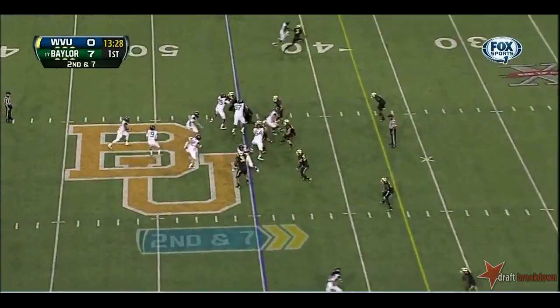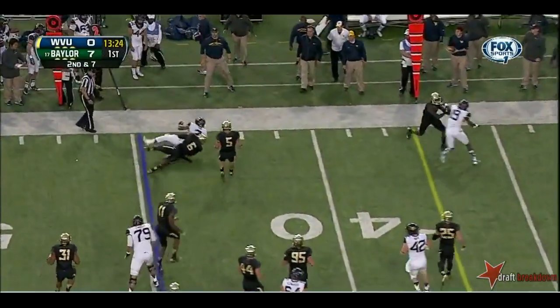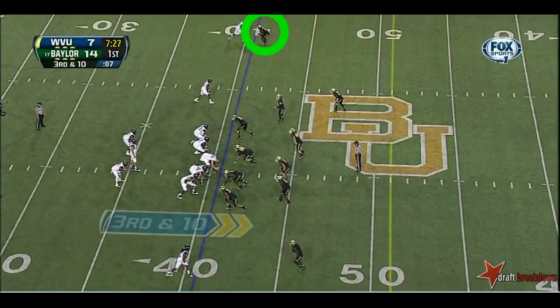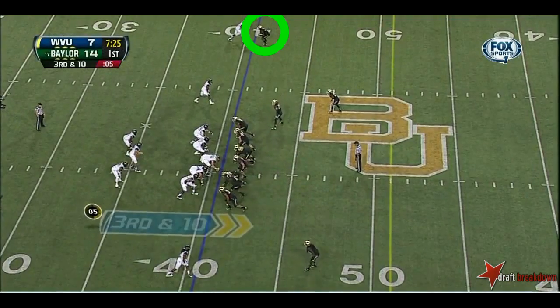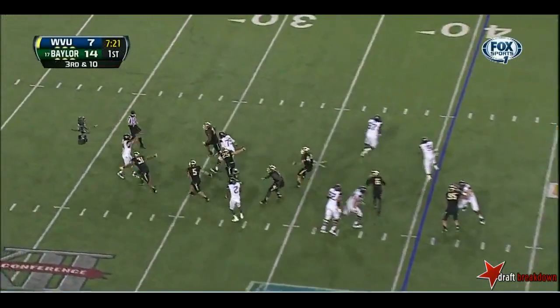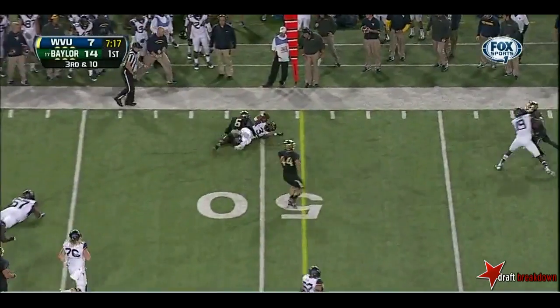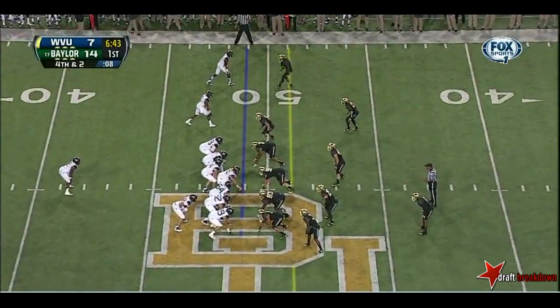Long snap count. Cricket had to handle it. Nice cut outside. Sims has the edge, but not for long, as he is at quarterback for West Virginia. He's looking at a blitz. He comes off the bench. Cole tries to set up the screen and does, on the hands of Sims. Just a short 2.